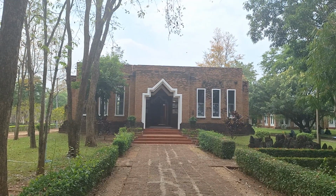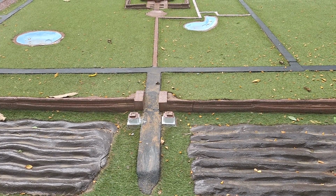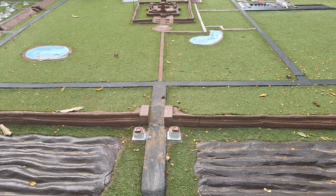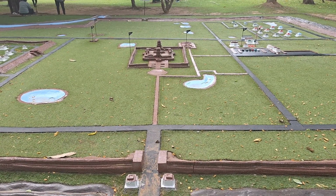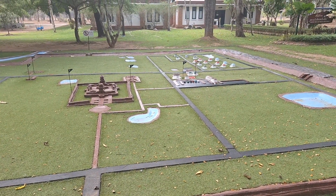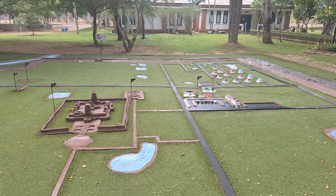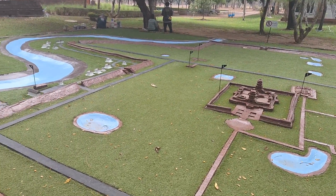There's an exhibition hall here which we'll take a look around. So they have a huge model here of the site. So where I'm pointing right now, that was the main entrance. And then the main Prasat, monument number 1, is in the middle there. And we're just to the right of there. And then we got the river.